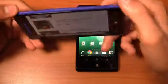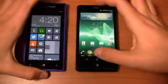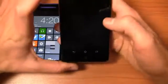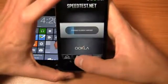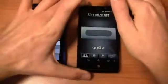In anything I do, from messaging to browsing, portrait to landscape transitions, it's nice and fast all around. So let's take a look here at Speed Test. I'm actually going to run the speed test over here just so you can get an idea of what AT&T's LTE speeds look like in the Dallas Metroplex. We'll make sure we've got that set up and begin the test here just so you can see.